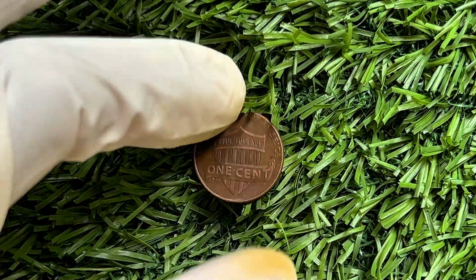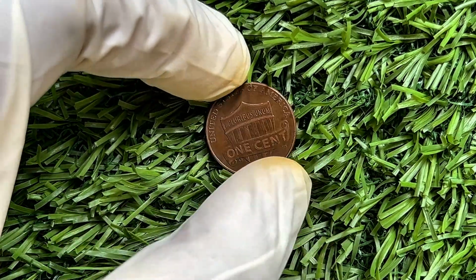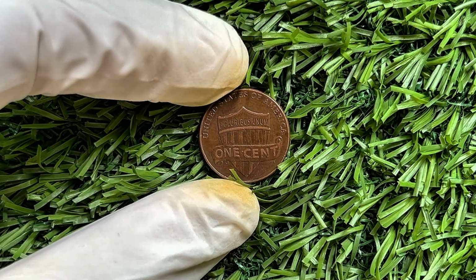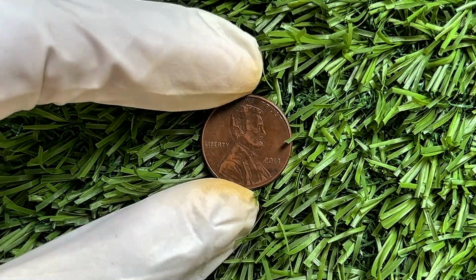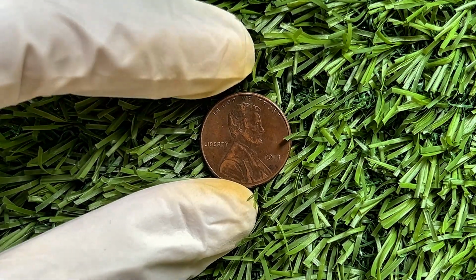Cut to a quick shot of a professional coin grader at work, inspecting a coin carefully. So, what can we learn from this? Always take a second look at your change. That simple penny you almost tossed could be worth a lot more than you think. And, hey, who knows, you might just be holding onto a $2 million coin.